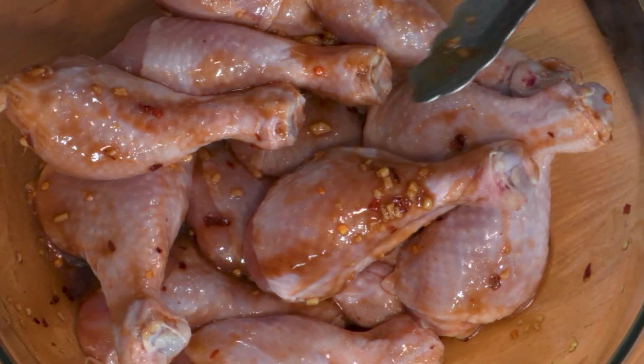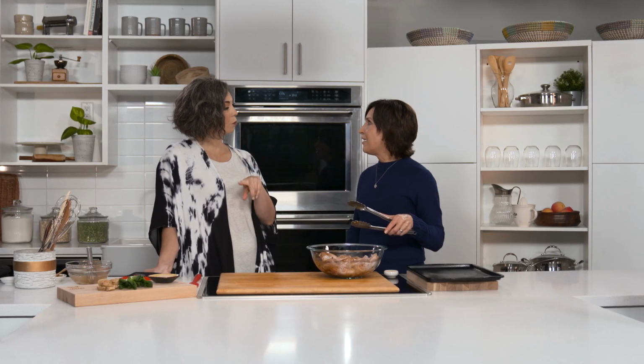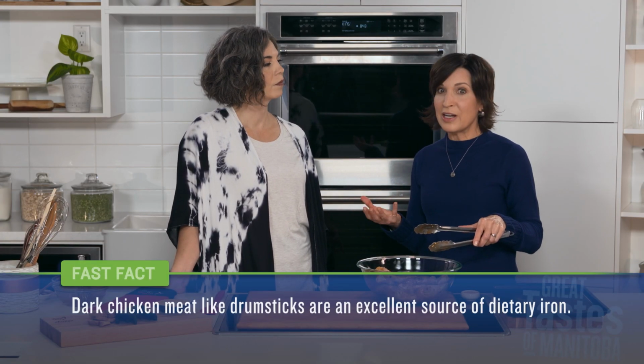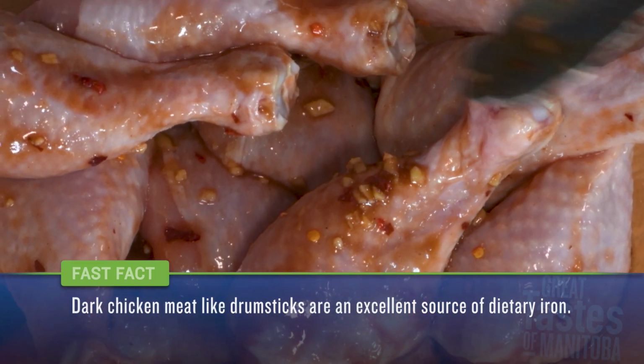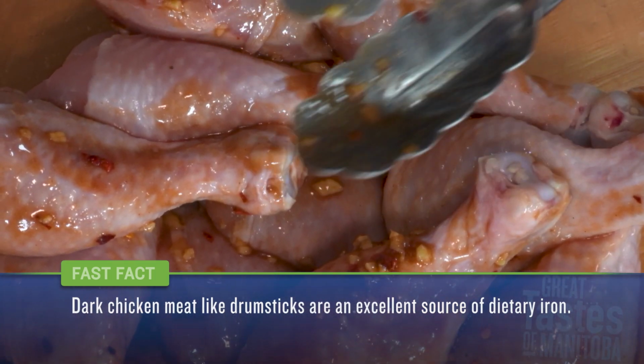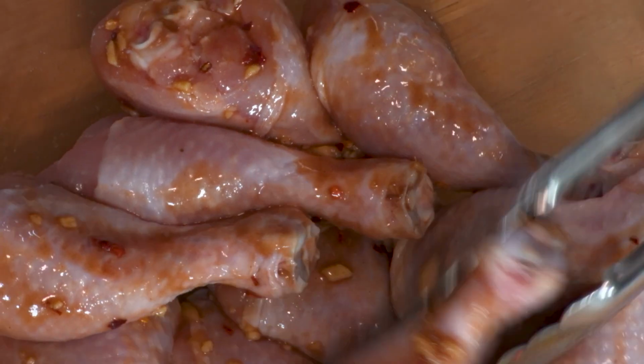Even more so than other parts of the chicken? Yes. Dark meat is a wonderful source of dietary iron. The type of iron in dark meat is called heme iron, and it's very easy for our bodies to absorb. So great for all of us. They're good for you.